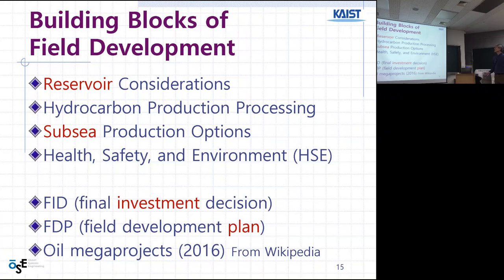Building blocks of field development. You should start with the reservoir. Oil and gas should be there, right? How big is it? Is it economical? What is the surrounding, hard rock or mud? What is the shape? What is the chemical inside? And hydrocarbon, which can be gas or oil. Then production processing: how can we capture or pump those oil and gas? So there are options, including subsea production.